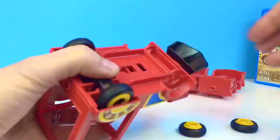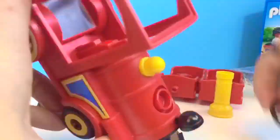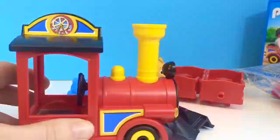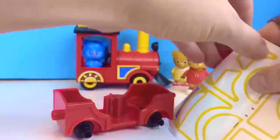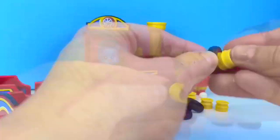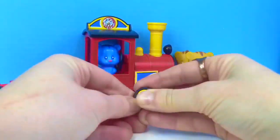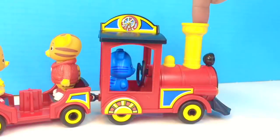This set was very easy to build and actually quite fun. Kitty eventually showed up to have a look. We're almost there. Daniel Tiger's getting very excited to ride the train. And we're finished.